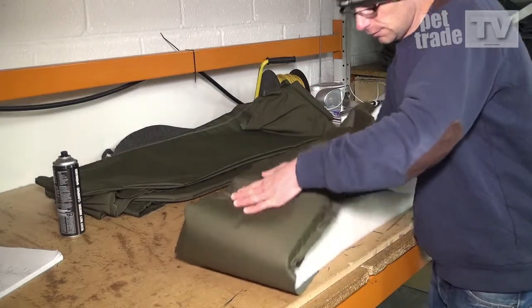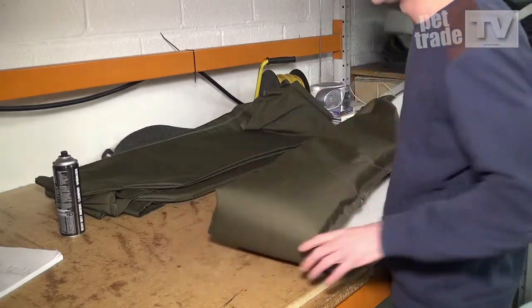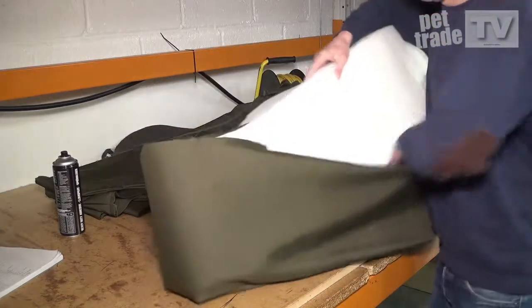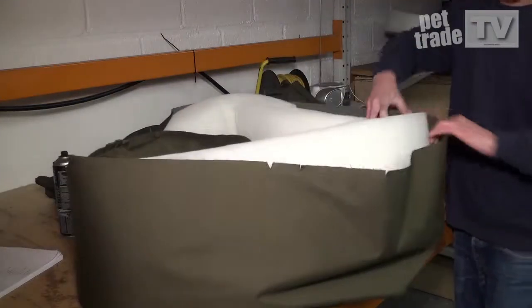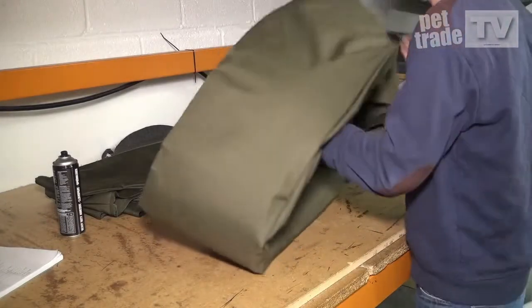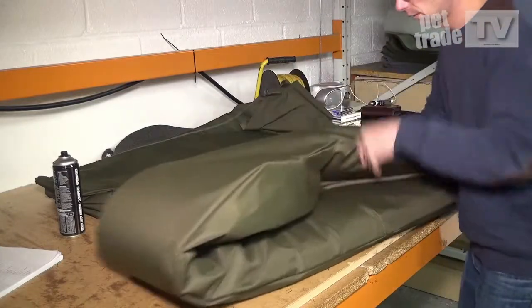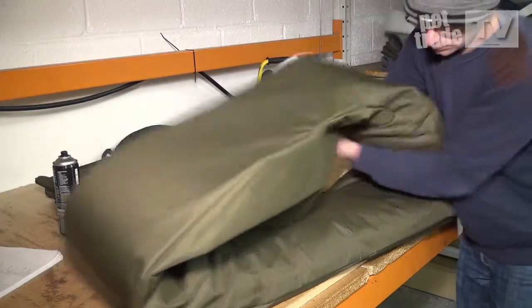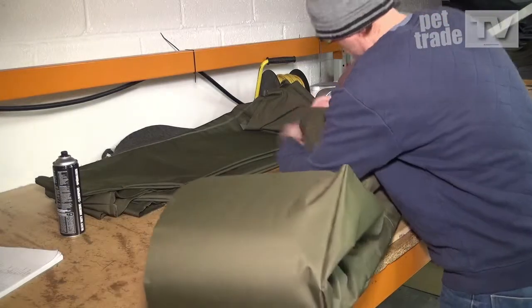Okay, but it's not all about waterproof. No, we do other fabrics as well. We do an antibacterial fabric, a Sherpa fleece fabric as well, and we do an imitation suede, what they call false suede, which, funny enough, is very hard wearing as well. Is it? Yeah. Well, I'll show you one in a minute.